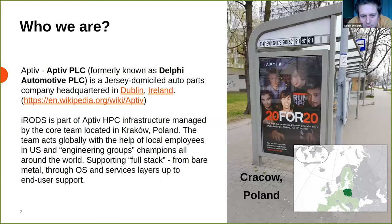I'm going to tell you the story of the last year and the experience we had within the Aptiv HPC team. We as a team are located in Krakow, Poland, but the company is an automotive company that maybe some of you have heard as Delphi Automotive. It's the previous name of the company, which was split.